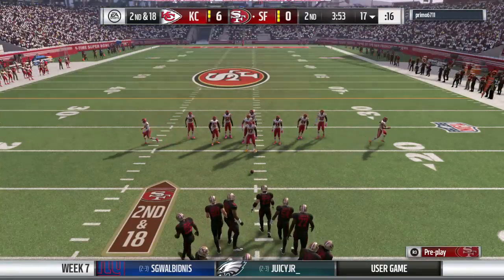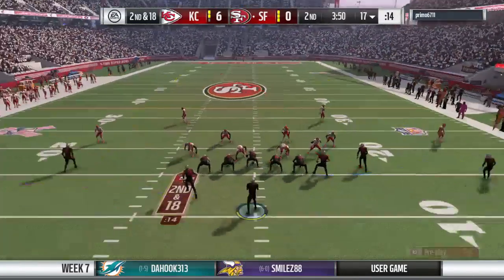Offense with a fumble, but they recover it, and it brings up 2nd down.